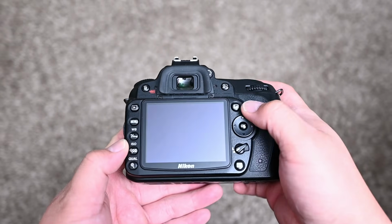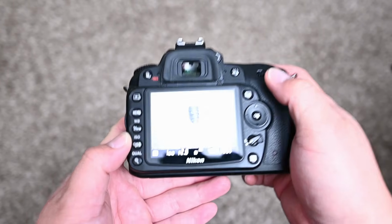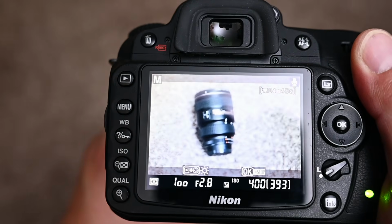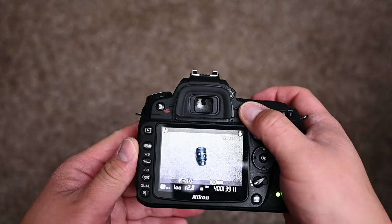Another great thing about this camera is the video recording. It does video recording, but only up to 5 minutes. You have 5 minutes to record. After that, you have to press the record button, or just press the OK button again, and it will record again. And another downside with the video recording is that there is no autofocus. You will have to manually focus.